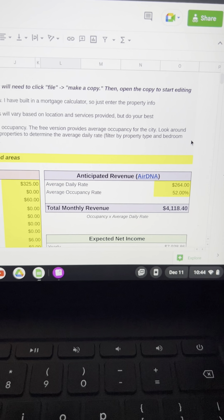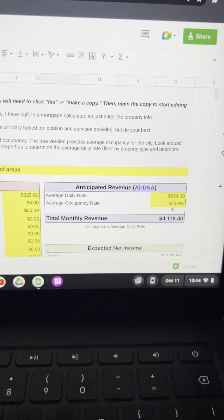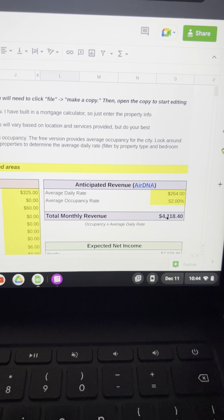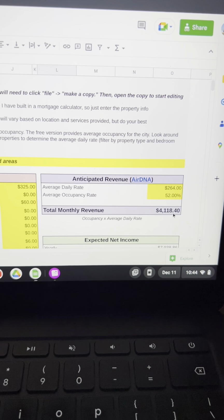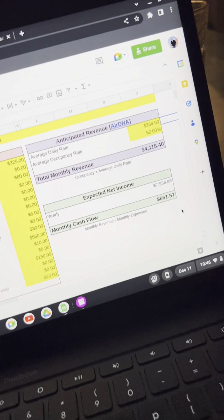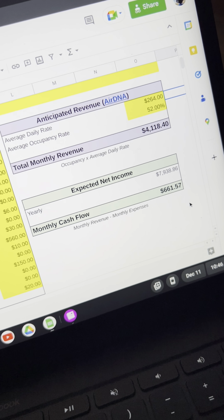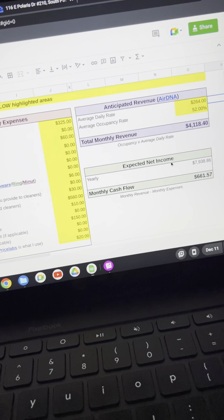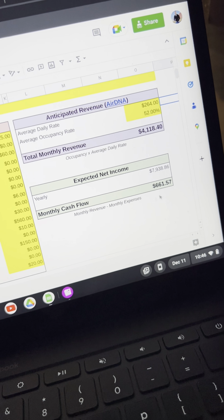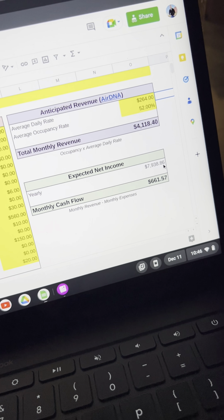So then back in my calculator, I'm going to enter both of these. I'm going to put in that $264 that AirDNA gave me, and an average occupancy rate of 52%. That gives me a total monthly revenue of $4,118.40. All right, so last but not least, here is the expected net income. Pulling all of these together, this takes all of your monthly expenses and subtracts them out of your anticipated revenue, giving me a monthly cash flow estimate of $661.57 per month, or just shy of $8,000 per year.